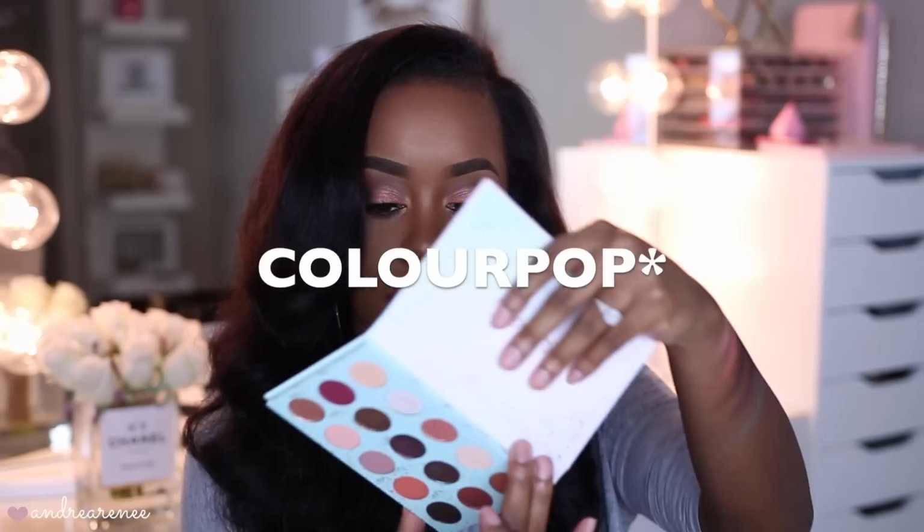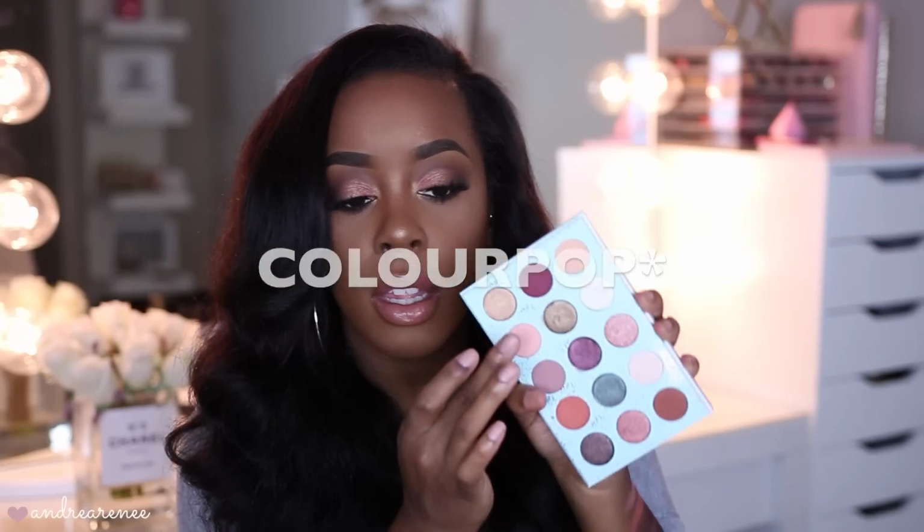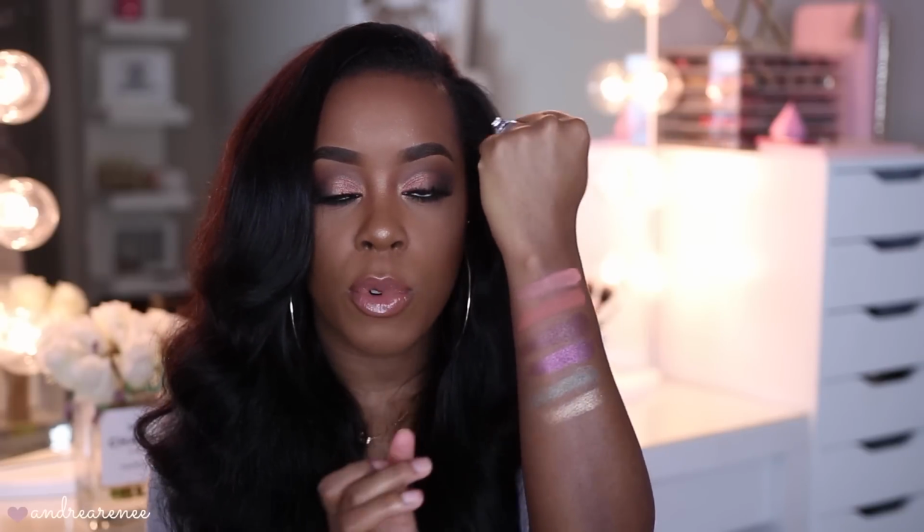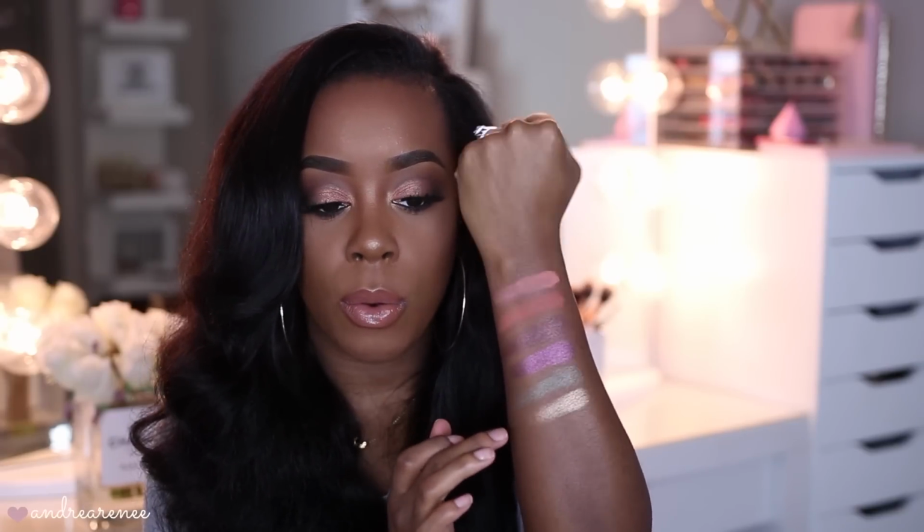And the one inside the Sweet Peach palette is in the shade Wishful Thinking. This one right here looks like it has more of a shine to it, but we'll see. Yeah, it has more of a gold, and yeah, it's definitely gold once you swatch it.